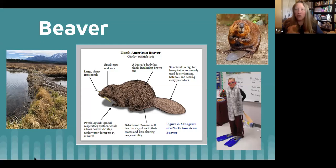so they can do the construction of their dam, they can eat underwater, and they can grab things underwater, because they also have a flap just behind their teeth that allows them to grab on to things so that water doesn't go down their throat as well. So they're a super well-adapted animal to live in the ecosystem they live in.